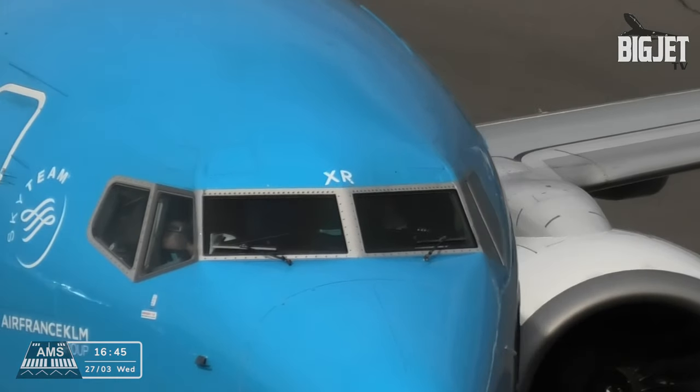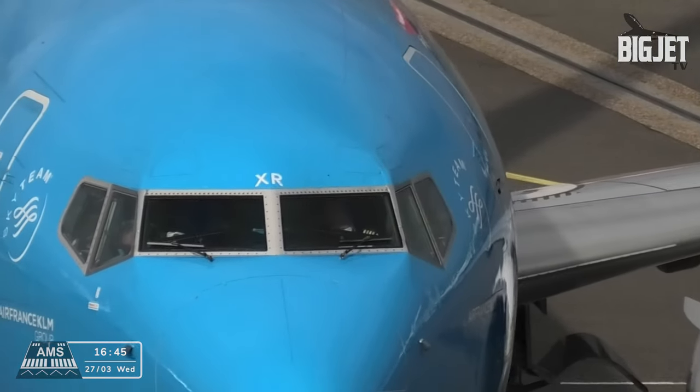Don't you love that profile of a 737 windscreen, man? Chiseled, as someone said earlier.